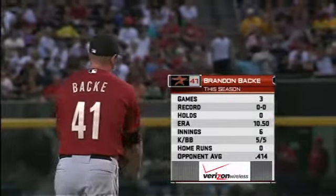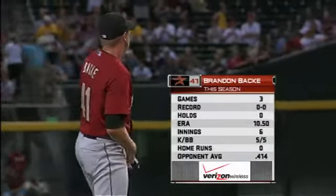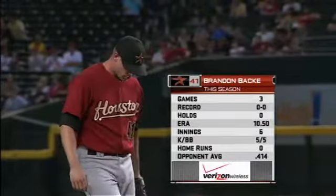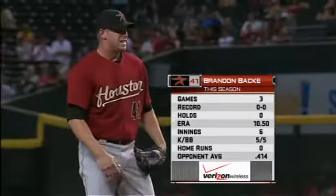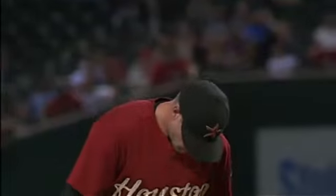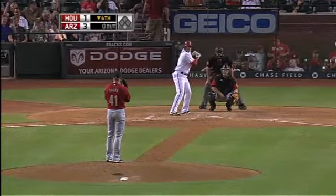One thing I always liked about Brandon Backe, and this isn't a play on his name, not at all. He didn't always have the stuff, but he never backed down. Loved attacking hitters and certainly had his brighter moments this year. But he's a bulldog. Yeah, he is. And he knows how to pitch. And he's pitched some big games for the Astros. Hey, you can say that again.